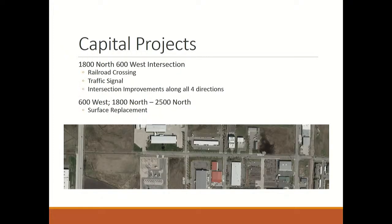1800 North, 600 West, we've kind of talked about that one. But I also wanted to highlight this one will make a lot of people happy. We plan to replace the surface on 600 West from 1800 North to 2500 North this summer.